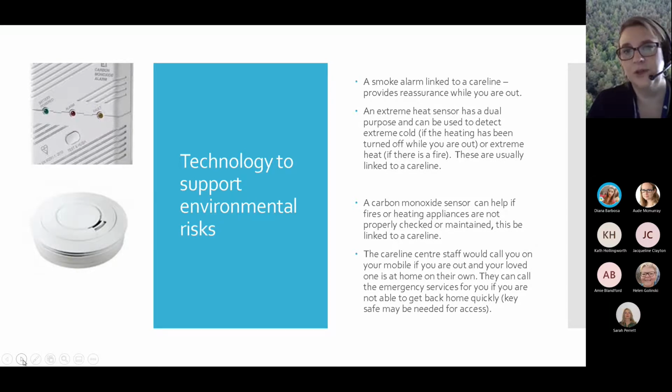So if someone's turned the heating off, perhaps while you're out, or if it gets too hot, like something's been left on the cooker and there might be a fire, and obviously the smoke alarm would also pick that up. Those types of products are always linked to a care line. There is obviously a hidden risk with carbon monoxide as well, sometimes from old boilers and heating systems. So again, if they've not been properly checked or maintained, linking those to the care line can help.